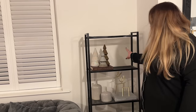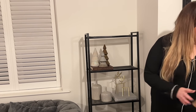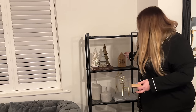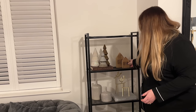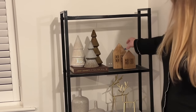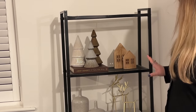What about for up here? Maybe wood. I think wood. Yeah. Maybe a bit wooden. Yeah, it'll work because it's quite cold at the minute, isn't it? So, let's try these wooden houses from SHEIN. Do you reckon the big one that side? Yeah. What do you think? Yeah, I like them. They're quite minimal, aren't they? But they just give a bit of a wood tone.